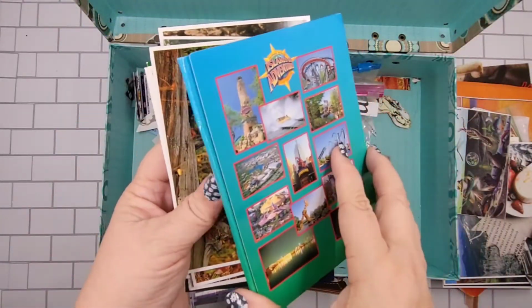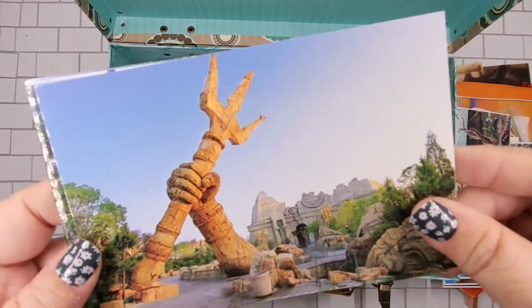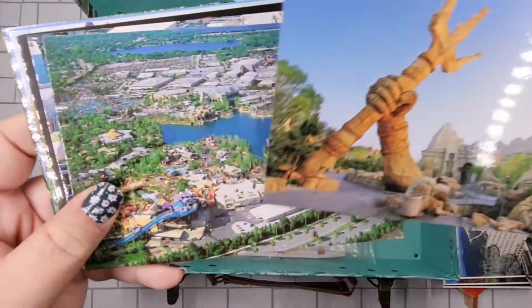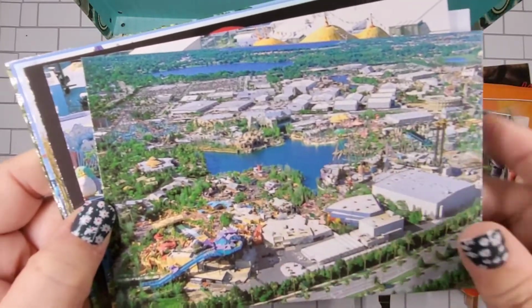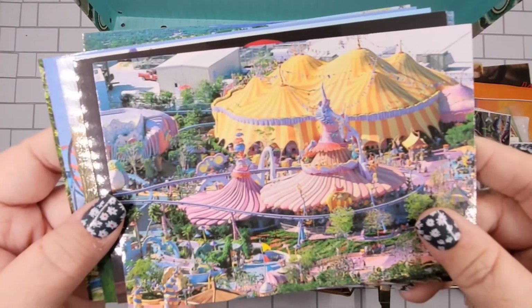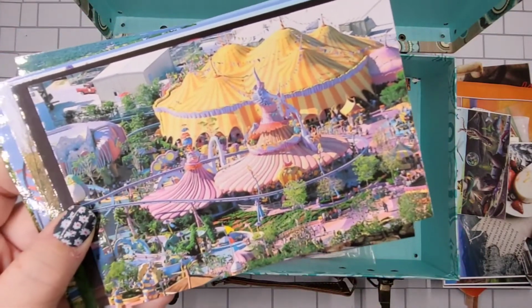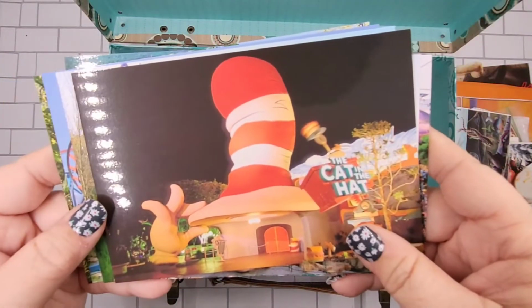And then, of course, Islands of Adventure. Universal Studios Islands of Adventure. The Poseidon Adventure. I don't even know how much longer this is going to be around. They're making Super Mario World 3D World there, and I cannot wait for that. Dr. Seuss Land. When my oldest son was in college, he did an internship through the summer there. Cat in the Hat.